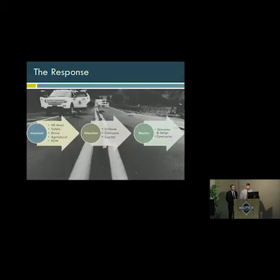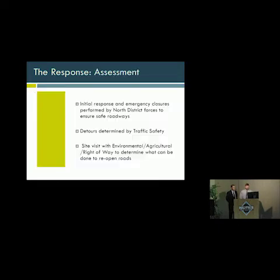I'm now going to talk about how we formulated a response to these repairs. Just going to quickly go through how we assessed it, allocated resources to repair, and then finally who did the repairs. The initial response and emergency closures were done by North District forces to ensure safe roadways. After that, detours were determined by traffic safety. This proved to be extremely difficult because all the roads ended up being detours for each other. I know Marvin had a pretty stressful couple days of trying to figure out where to send everybody.